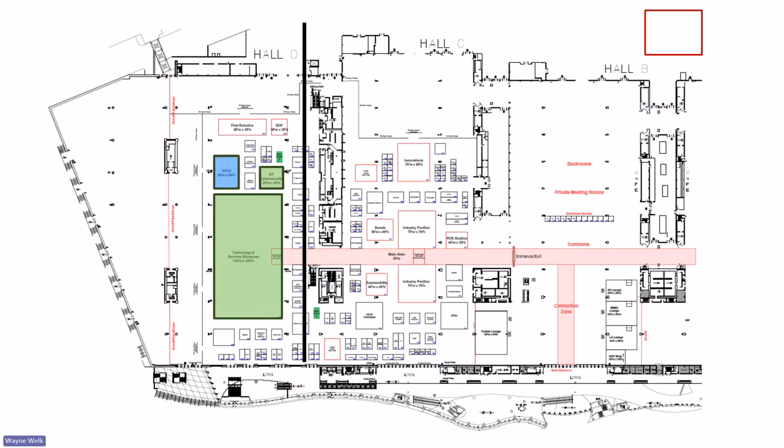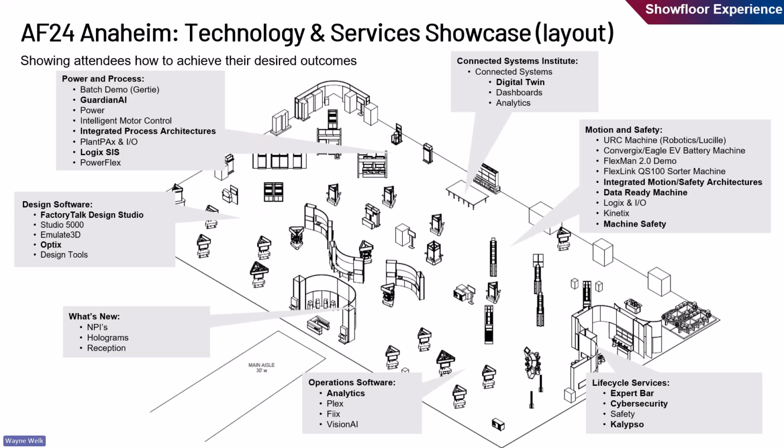A little bit of a look at the show, at the expo floor itself. The red is the main corridor coming in. The green box is really the big area for Rockwell and all their stuff. That's the technology and services area. So, a very large floor plan there, and we have a picture of what's in that booth coming up right now. Essentially, this is the place you're going to go to see everything. It'll be a pretty big booth.